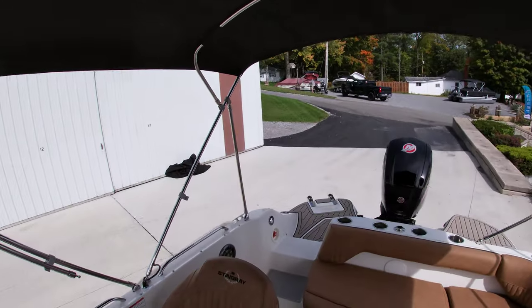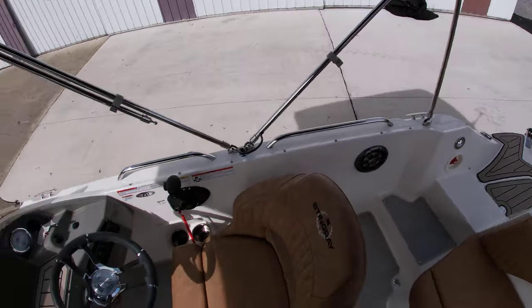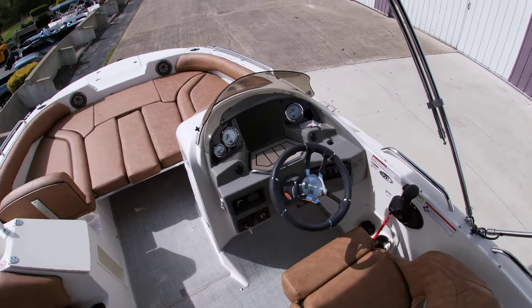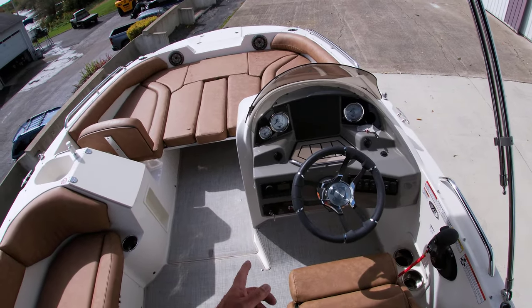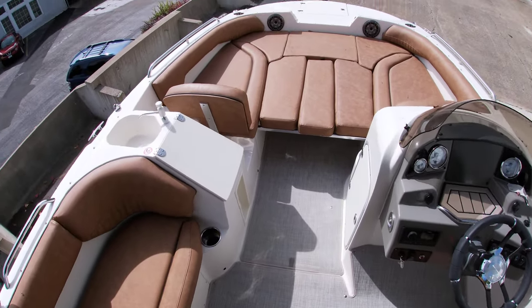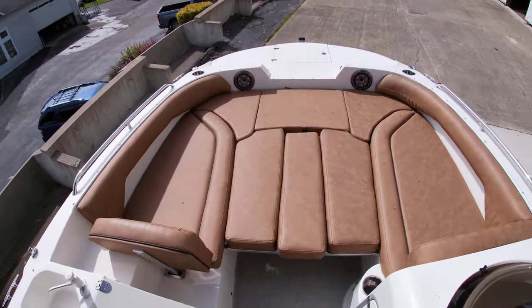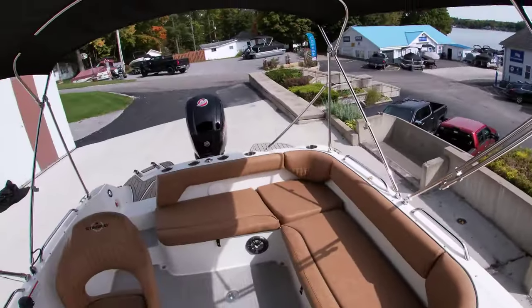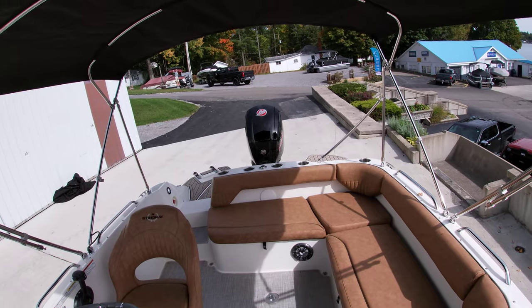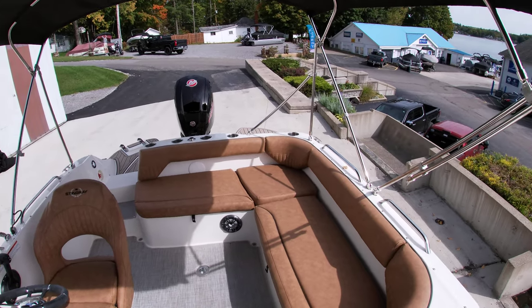Bimini top, standard as usual. And then you also have your bow and cockpit. Actually, this is a one-piece cover. Bolster seating here, along with, at the helm, Fusion Bluetooth stereo. And it will have a depth finder as well. Okay, we also have in-floor storage. So we have plenty of storage here in this 192 SC. And again, with the 115 Merc Command Thrust, plenty of horsepower for this boat.